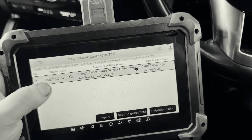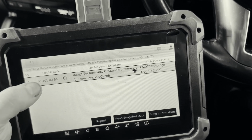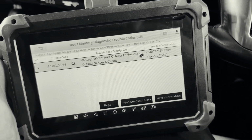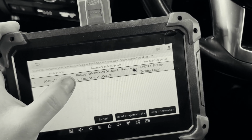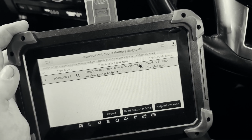It is P0101. It's not related to the exhaust pressure sensor or the turbo. It is related to the MAF sensor, and it is very rarely the MAF sensor. Actually, it's usually the camshaft or the carbon buildup causing this problem, because this is an airflow related issue, which I will talk about a little bit later in the video.